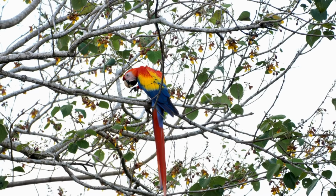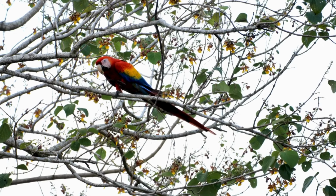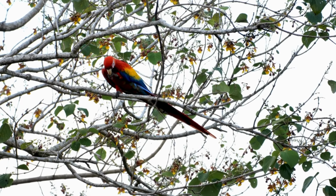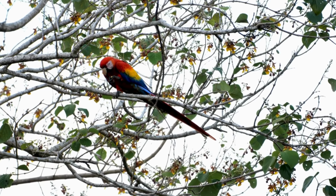Conservation efforts are being made to protect this vital ecosystem, including the establishment of national parks and reserves, as well as initiatives to promote sustainable practices and raise awareness about the importance of preserving the Amazon.